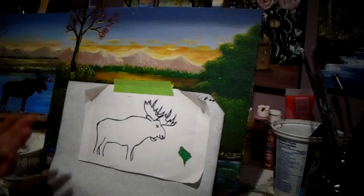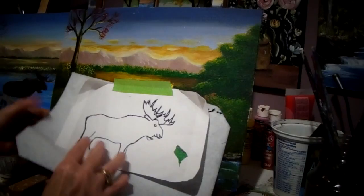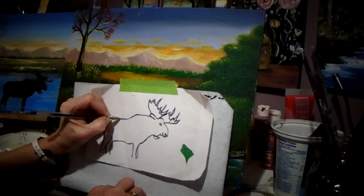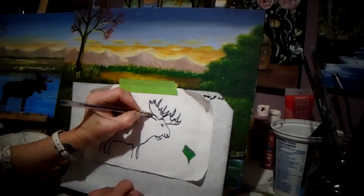So I'm going to try this. I'm going to go here with the back leg, and I'm going to trace that. I'm going to check it, and look, it's coming out. So that's good. There we go. Uh-oh, it's moving. Come back here. All right, so we're just going to trace this on. There we go. Good. And that's the moose ear and the antlers.